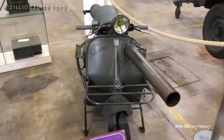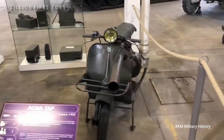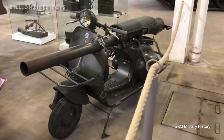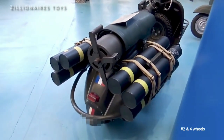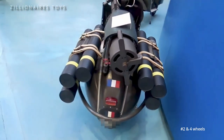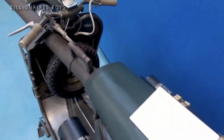One scooter carried the gun and an M1917 Browning machine gun tripod, while the other was loaded with ammunition. The 150 TAP featured a 150cc two-stroke engine, reaching a top speed of 37 miles per hour. Vespa manufactured only 600 units between 1956 and 1959.